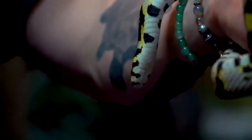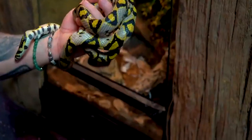Fortunately, about 15 to 20 years ago, Larry Keller was able to produce captive Mandarin rat snakes, and then they did absolutely amazing.